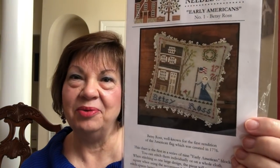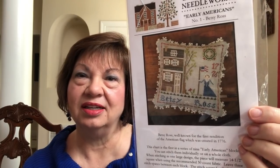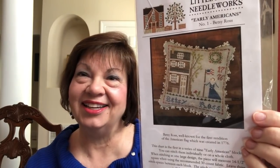A Stitch in Time, number 4. Okay, this is another piece you guys voted on. I'm stitching it for you this year. It's a Little House Needleworks piece, Early Americans #1, Betsy Ross. I know most of y'all have seen that one, and I just thought that would make a great addition to my 4th of July collection of things that I've been stitching.